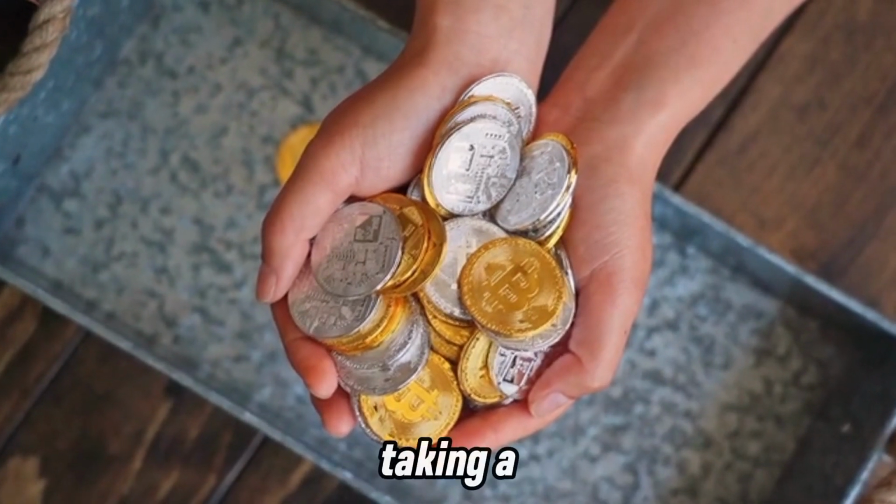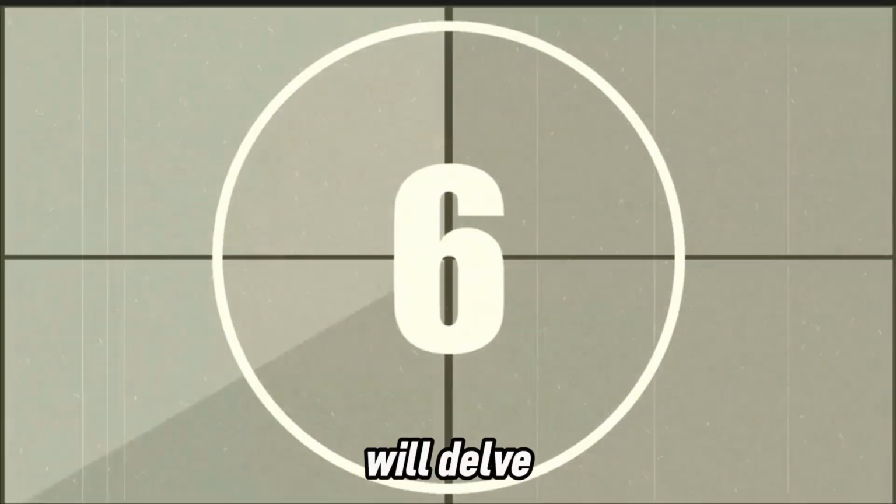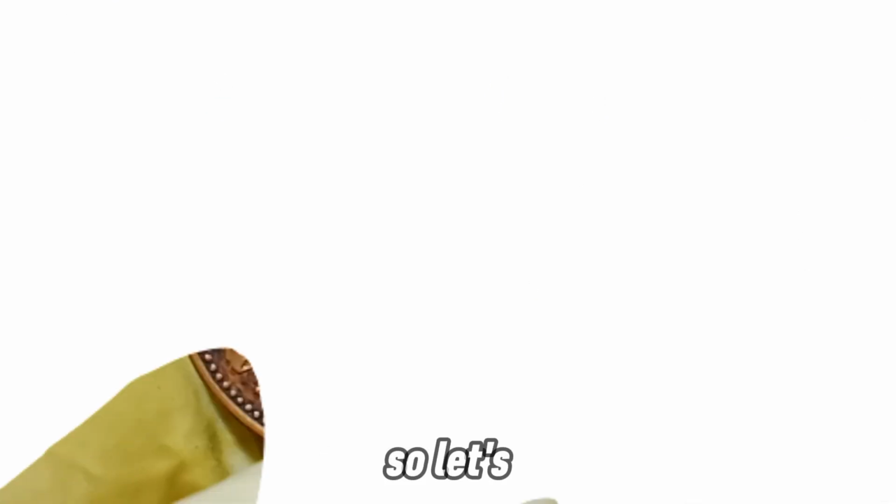Today, we're taking a closer look at an intriguing piece of numismatic history, the 2003 one-penny coin featuring Queen Elizabeth II. We'll delve into its history, the significance of the design, and its current value in the world of coin collecting. So let's get started.